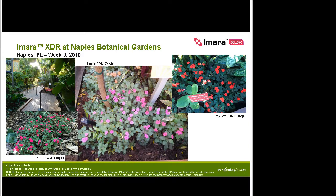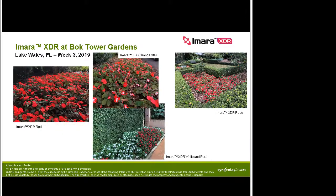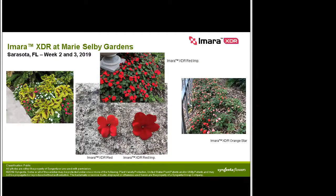I have just a few more slides showing you how we worked with several botanical gardens south of Orlando. And I'm just going to briefly show you some of the performance. I'm going to scan these so we make sure we have some questions here at the end. But we worked with 5 botanical gardens, Naples Botanical Gardens with Imara. These were all untreated plants in the landscape. Bach Tower Gardens just south of Orlando. Really nice garden beds with masses of color.